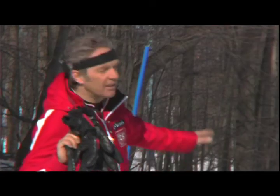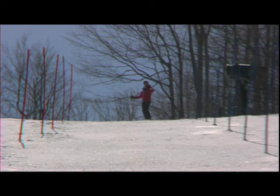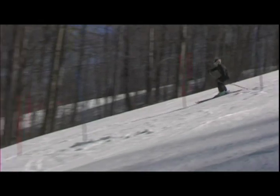What's critical in this benchmark evaluation is the terrain choice. This would be the steepest environment we would use, and this is what we would call an intermediate pitch, looking for a very consistent pitch and good snow quality.